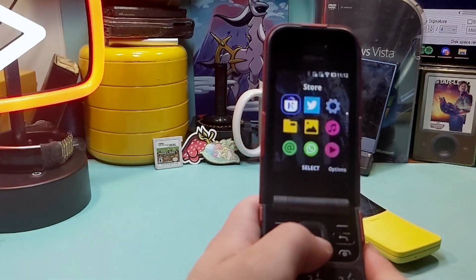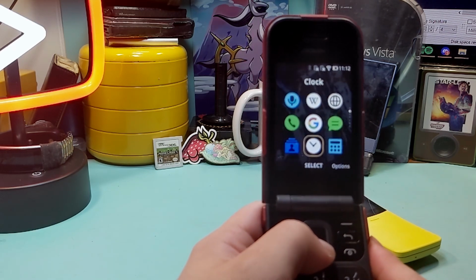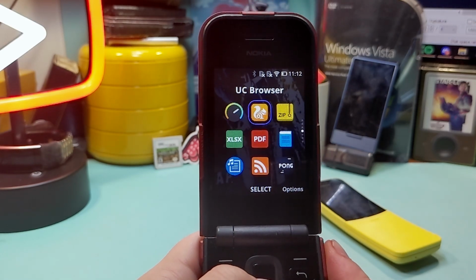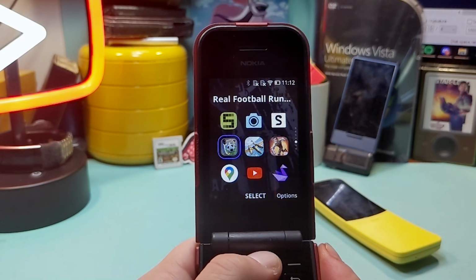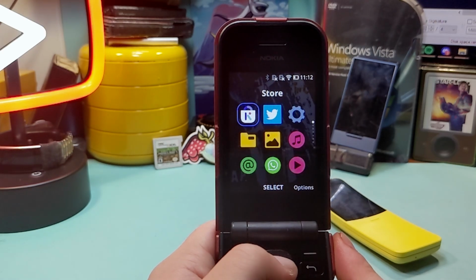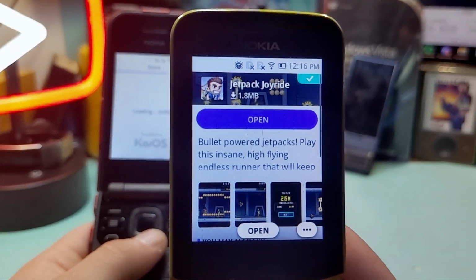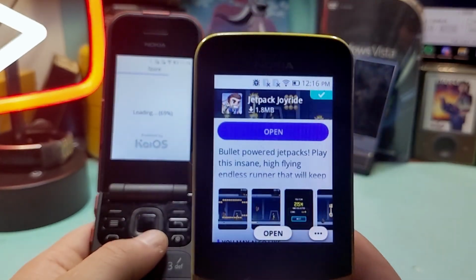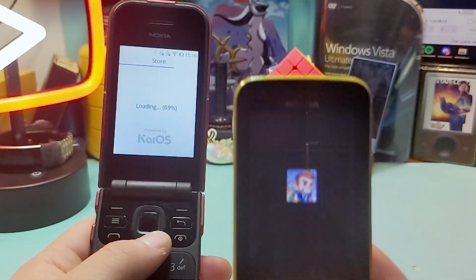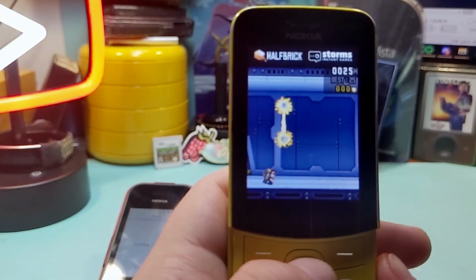Oh, okay. So, there is one game that's actually pretty premium, unlike a lot of the shovelware that's on here. Let's see if I have it installed. I guess I uninstalled it. Alright, back to the store. Check it out. Jetpack Joyride, and it's official. Now, I don't think it's going to run very well on this lower end phone, but we're going to run it because this one won't load. Now the game is loading.